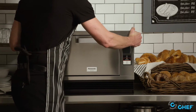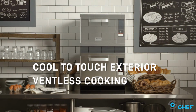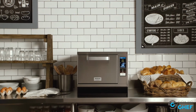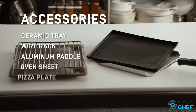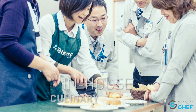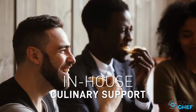At only 19 inches wide, with a cool-to-the-touch exterior and ventless cooking operation, the oven is easily stackable. An easy-to-clean inside cavity simplifies maintenance, and its exceptional versatility means it can replace multiple appliances. A host of useful accessories allow you to expand your menu by harnessing the technology to best showcase foods. And with the help of Panasonic's Test Kitchen, you can design unique recipes and solutions just for your customers.